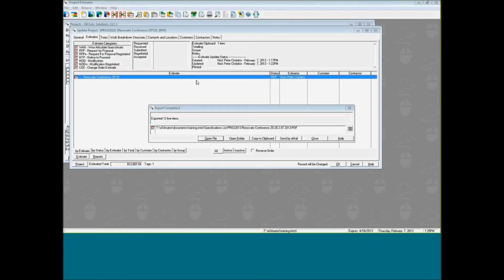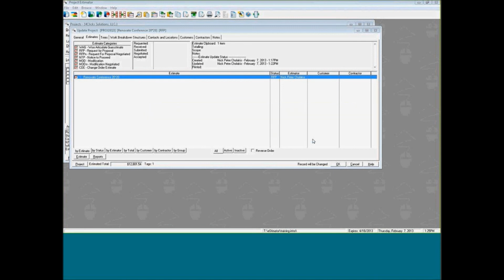So I know that I was running through everything real quick, but I was able to show a little bit about the power of Project Estimator. Before we end today's session with questions, I just want to show you how eTakeoff can work with Project Estimator to associate for cost. So what I'm going to do now is simply tag the project that I just created.